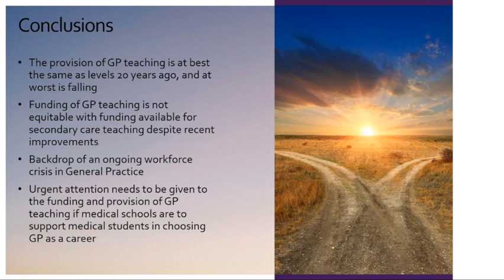We recommend that urgent attention needs to be given to the funding and provision of GP teaching if medical schools are to support medical students in choosing GP as a career, and indeed training all future doctors with expert medical generalist skills.